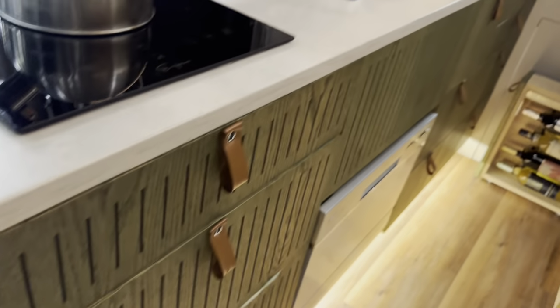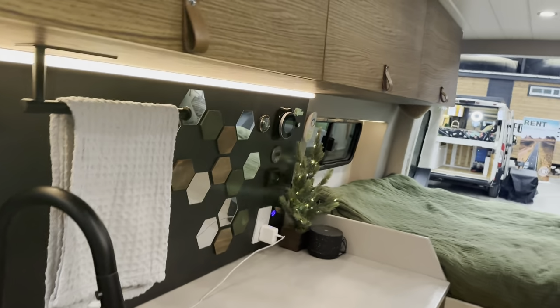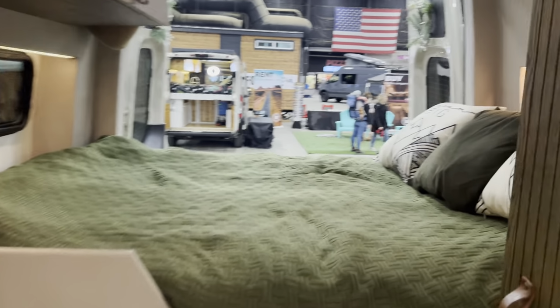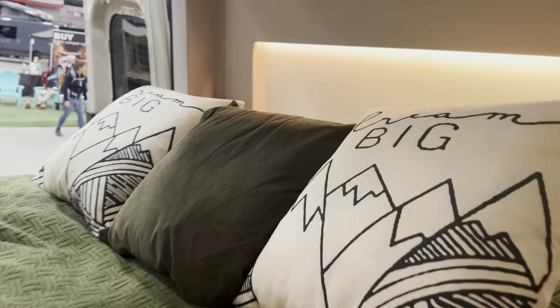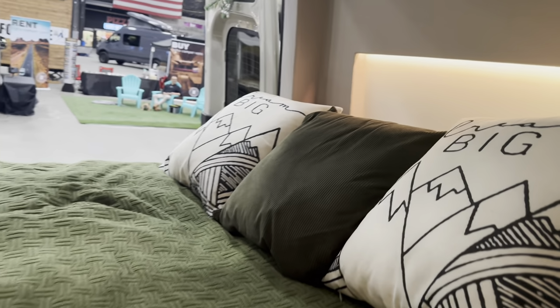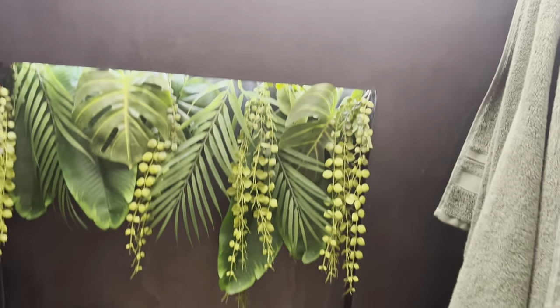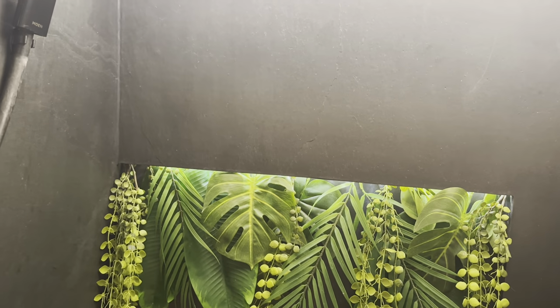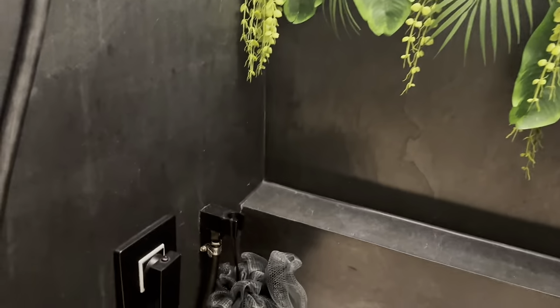Wow. Hello. Hi, how are you? Oh, this is nice. Do you know how wide the bed is? It's a full size bed. Full size? Really? Nice. Wow, that's pretty. Are we looking for a van? Yes, hoping and wishing we could afford one day.